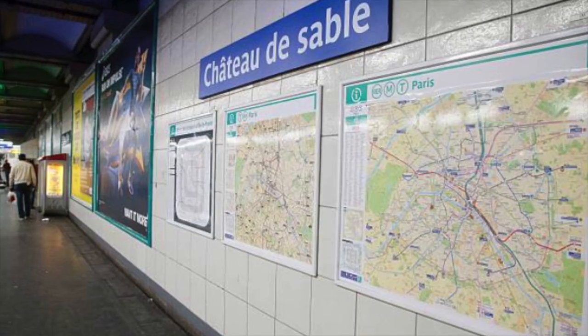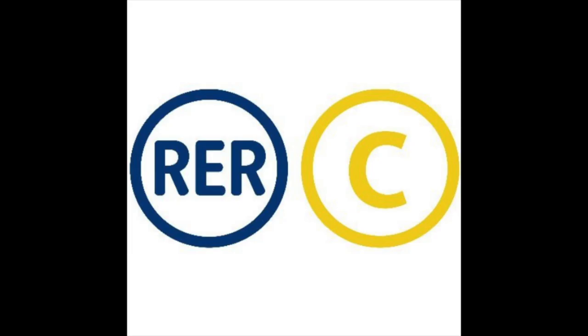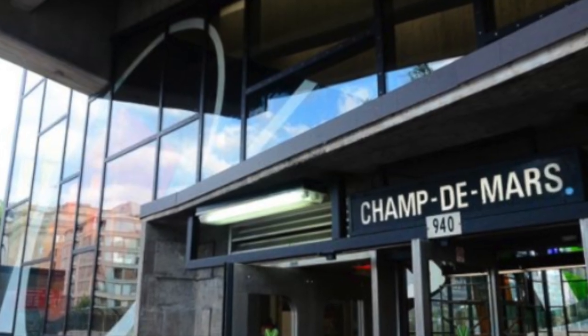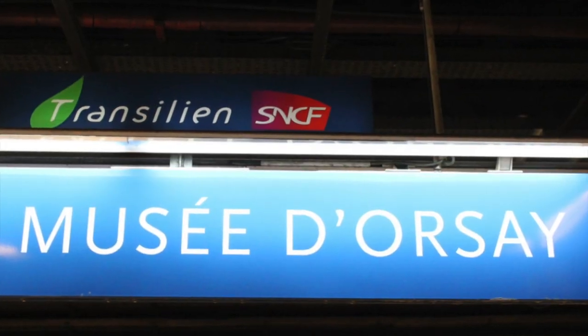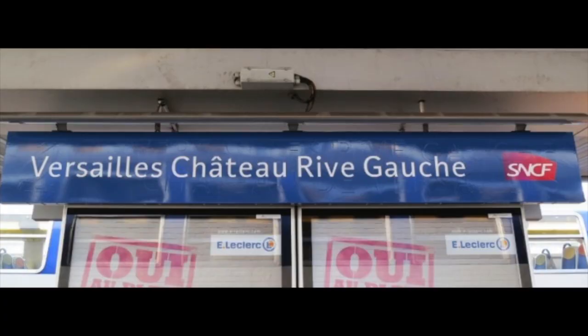Step 3. Locate a metro map. Most guidebooks have a metro map in them, or you can always find one on a metro station wall. You want to find on the map stations that service both RER C line trains and the metro. Some of the main stations within central Paris that service both are Champ de Mars, Tour Eiffel, Invalides, Musée d'Orsay, and Saint-Michel Notre Dame. Remember, you are heading to Versailles Rive Gauche.